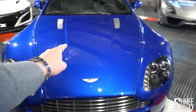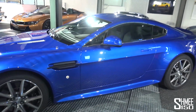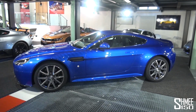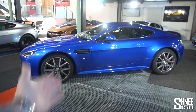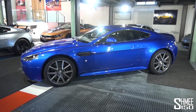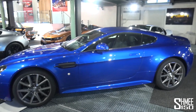Now, this paint colour is cobalt blue, the exact same colour I painted my GT8 in. And the reason I chose it for the GT8 is that that was the launch colour on the V8 Vantage S. I always thought it looked fantastic back at the time. I really wanted one of these. I had a pre-S Roadster. Unfortunately, wasn't able to make it happen back then, but that's why I chose the colour on my GT8.